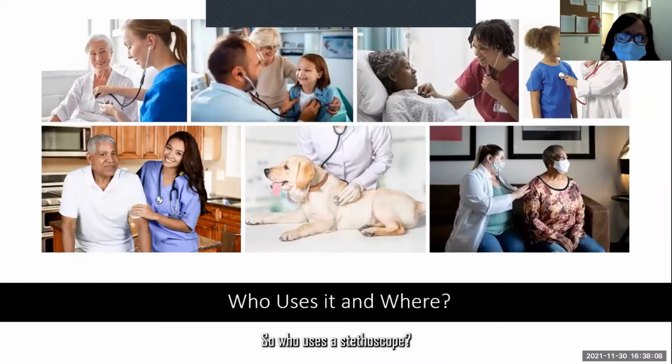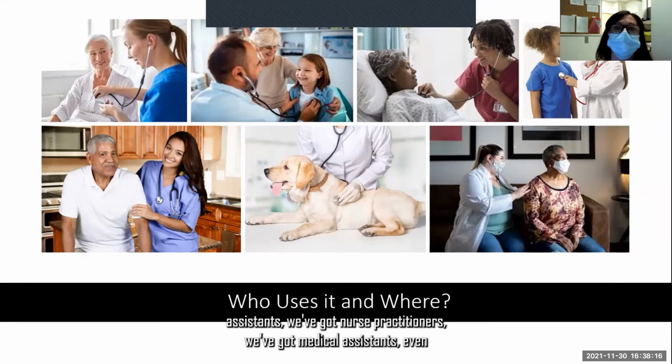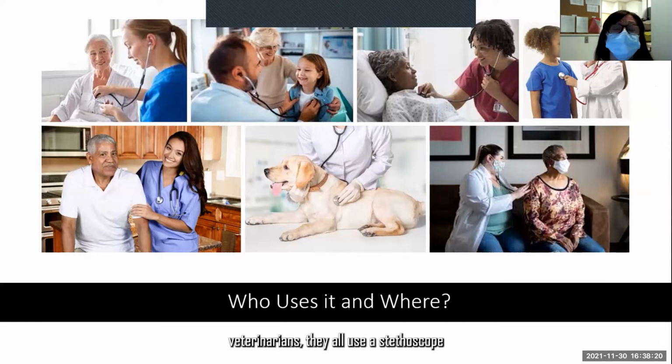So who uses a stethoscope? Well, a whole lot of healthcare workers do. We've got physicians, we've got nurses, we've got certified nursing assistants, we've got nurse practitioners, we've got medical assistants, even veterinarians. They all use a stethoscope as part of their physical exam.